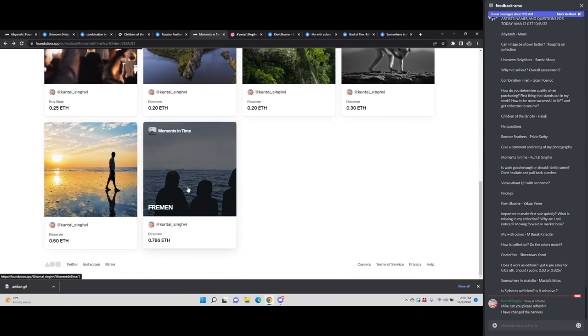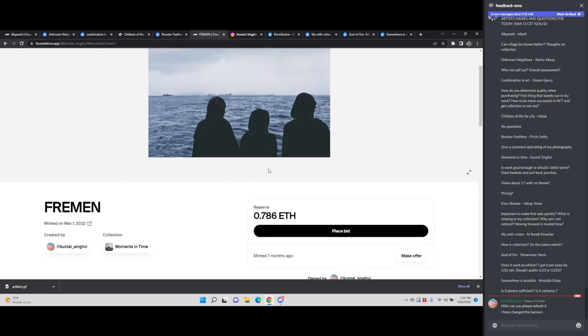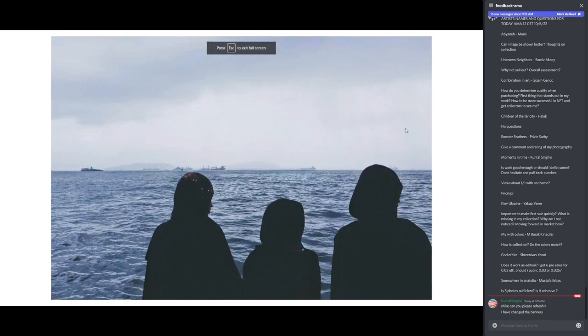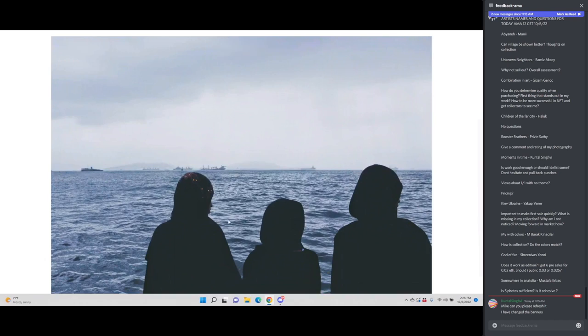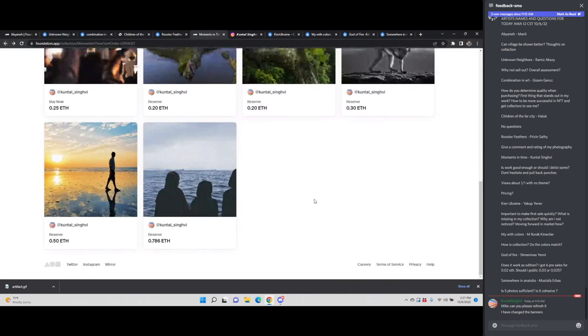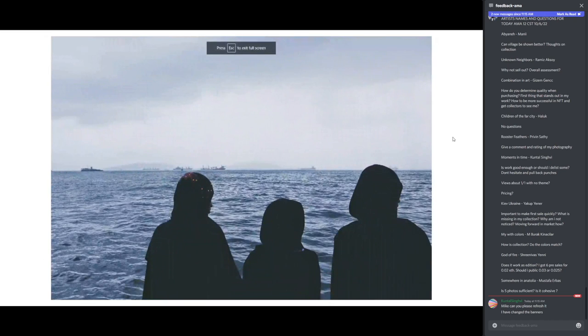Let's look at some of the other ones. This one you've listed for really cheap, 0.786 Freeman, right? A lot more than the others. Oh no, that's more. I'm sorry, I was thinking 0.07. This is one of the least strong ones. Yes, I was a little surprised that it was listed the highest. Yeah, I agree. I thought it was 0.07 or so.